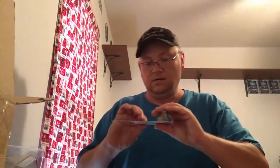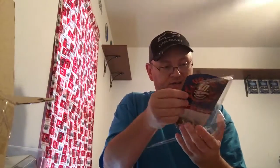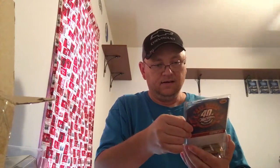I collect the custom autos too. There's that one. There's the gold one. I didn't have this one, and I thought for the price it wasn't bad. I had extra money to spend. He came and looked at my table and didn't see anything that he really needed. So he told me, just give me this amount of money, and it's done. Because I've seen them for more than that.